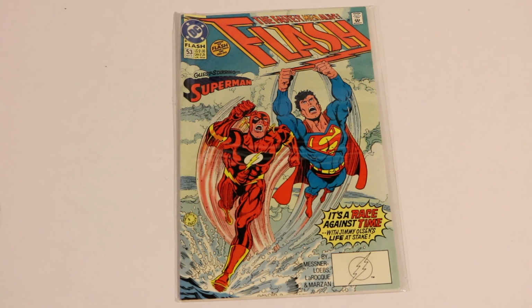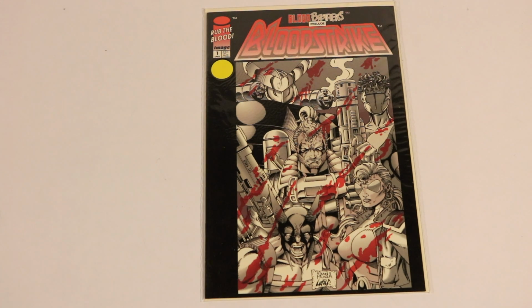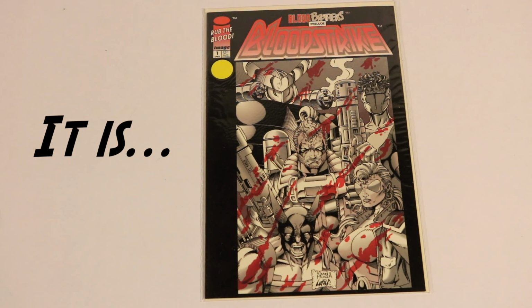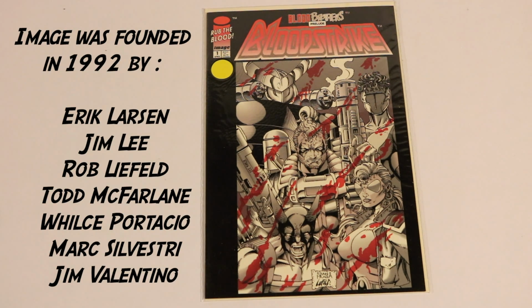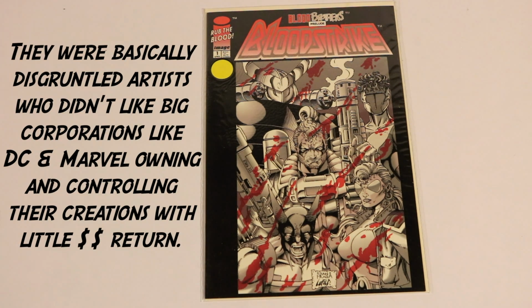The Flash #53. So August of 1991. I really liked Image Comics. Image, I'm not sure. I'd have to do some research, or I'm not going to fake that I'm all that knowledgeable about comic books. But I'm not sure if Image is still around. I think Image was an independent startup when a few established comic book creators from DC or Marvel went out on their own and created Image, and Bloodstrike was one of them. This is Bloodstrike #1.